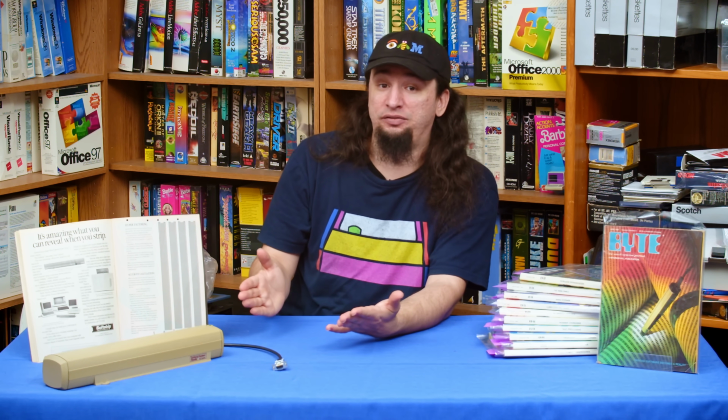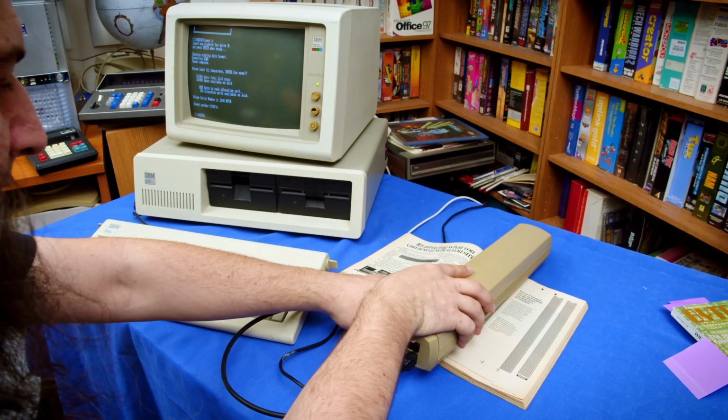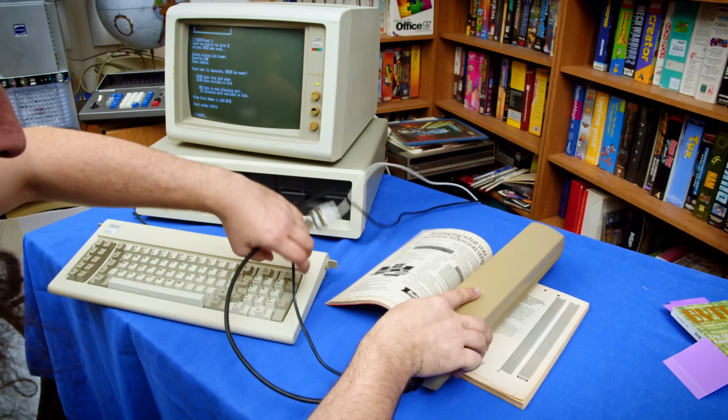I think my only complaint I have with any aspect of this device is that the cables should have been at the other end, because they have to go behind the computer anyway and they just catch on the corners of the page as they wrap around.